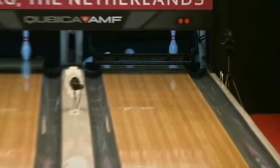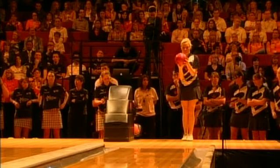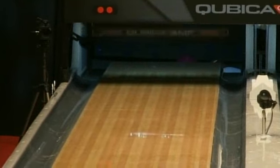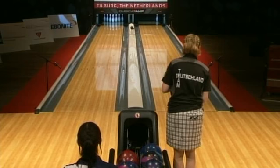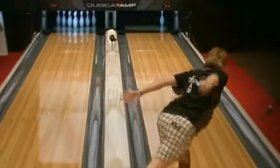Yes. We see Vanessa leaving a 10-pin. She's bowling with her Brunswick Nexus. Let's have a look at Autumn. So Autumn picking up that spare. Up for England will be Haley Rumke, while we look at Vanessa Timter from Germany. Vanessa easily... Oh. That's the thing with these lanes.